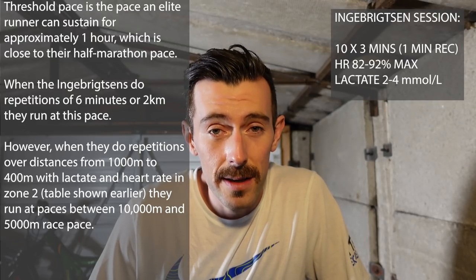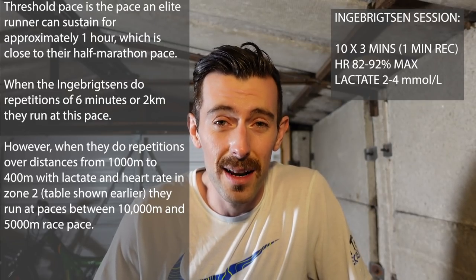I'm doing it on the treadmill. The Ingebrigtsens use the treadmill a lot for their sessions and for some of their easy runs. In Norway, sometimes the conditions can be poor, so the treadmill is absolutely crucial for them. For me, I love using the treadmill as well. For this session, it's really good. You do your 3 minutes, you jump on the side, you recover, you go again.